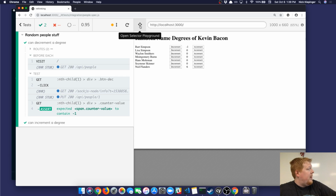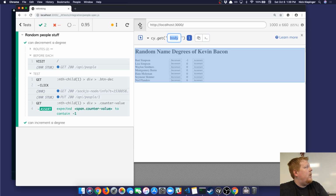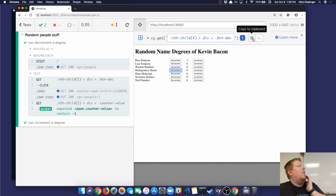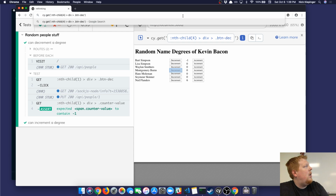The other really nice thing was when you saw the ugly selector in there for getting the button. If you want to find a particular element to interact with, you can click that target button, hover over any one, click on it. It's going to give you that selector, and you see the cy.get up there. If you come over, you can click copy to clipboard. That's actually going to copy it. You actually get the full thing, so you can just paste that right into your code. You don't have to hunt around, try to type out that big, long, ugly selector that might be in there. Really nice, slick way to get through your testing.